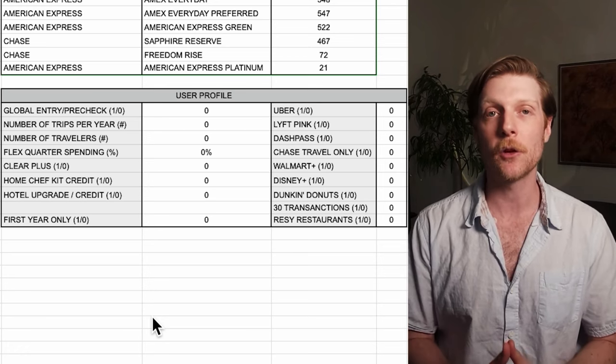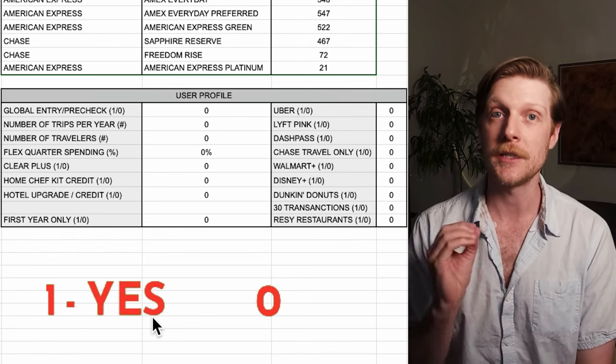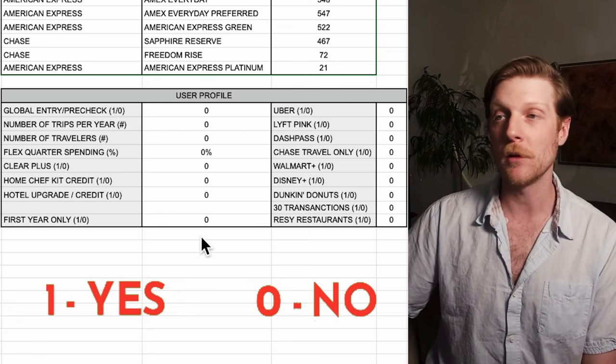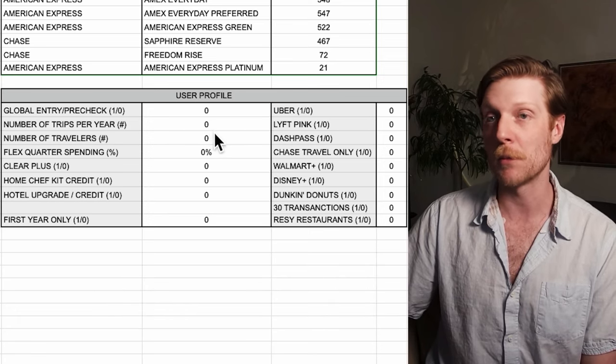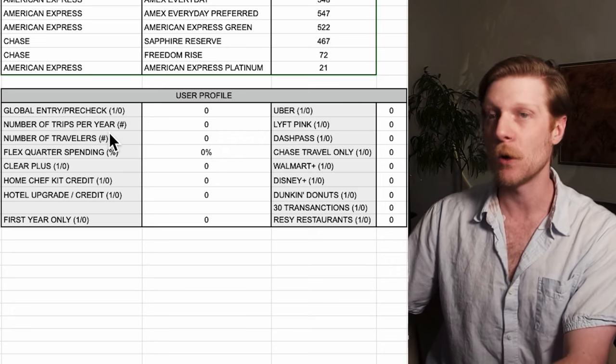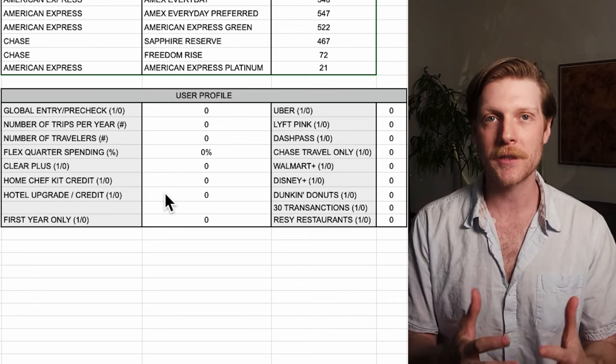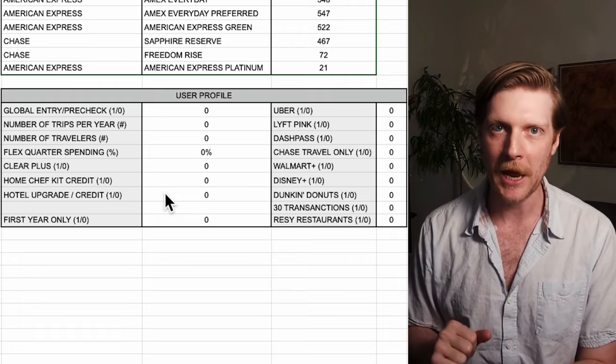In most of them, I either put a one or a zero, a one for yes, I'm going to take advantage of it, and a zero for no, I'm not. A couple of these, I need to actually put in a number other than one or zero. And then there's a percentage based one as well. So all of these user profile numbers will affect how many points the backend tabs are calculating.